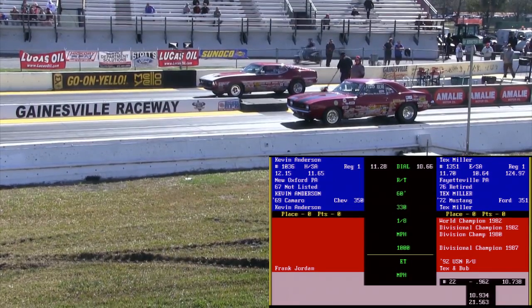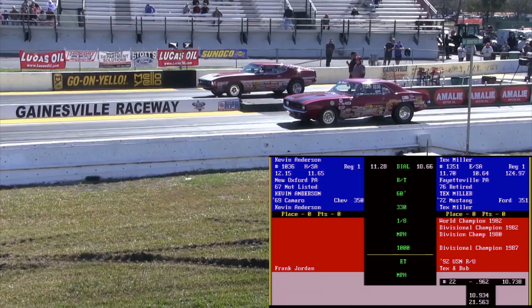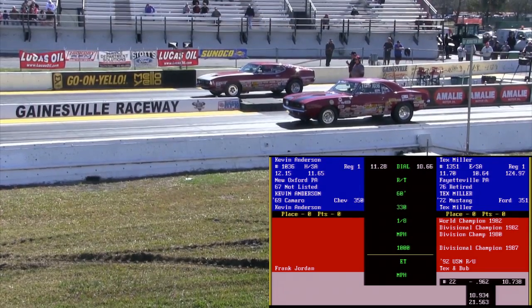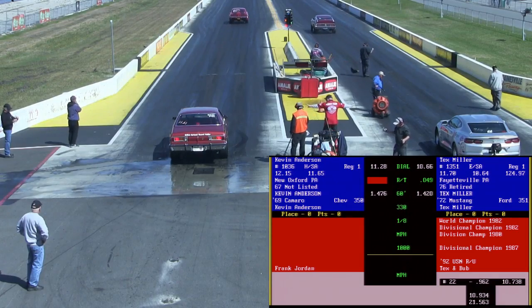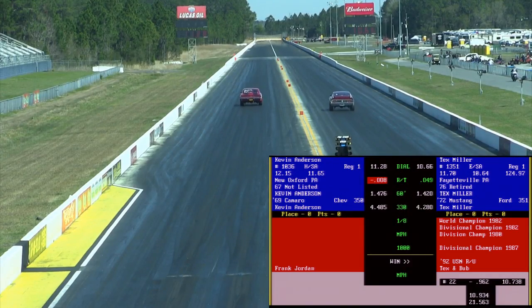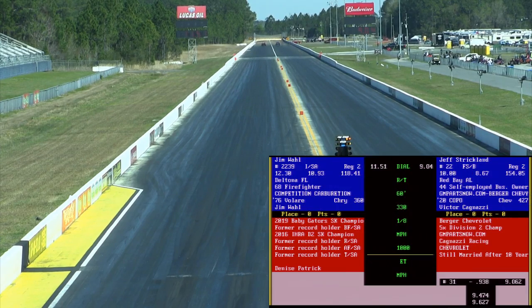Now it's Kevin Anderson in the H stock automatic 69 Camaro, and Tex Miller, 72 Mustang. Ford versus Chevy, small block versus small block, red light versus green light. Tex takes it to the stripe, 10.71, 122 miles an hour. Kevin Anderson goes 11.33 at 114, but 0.08 on the early side of the tree.